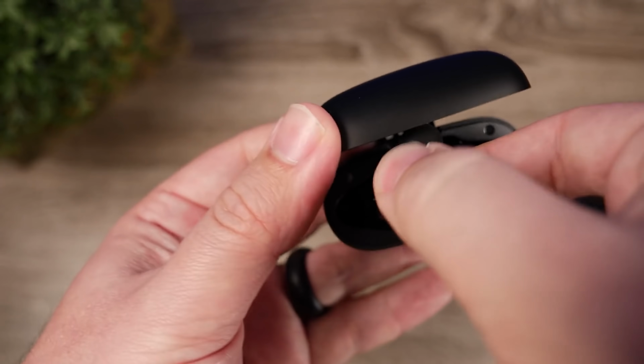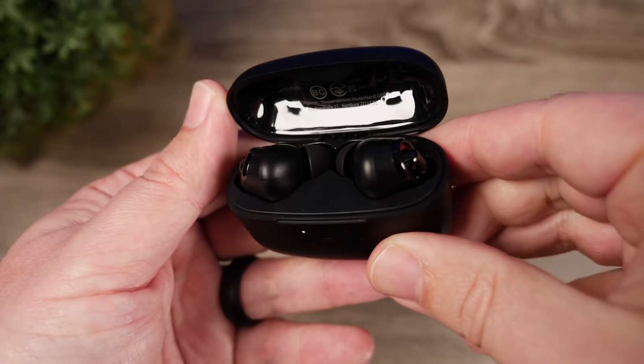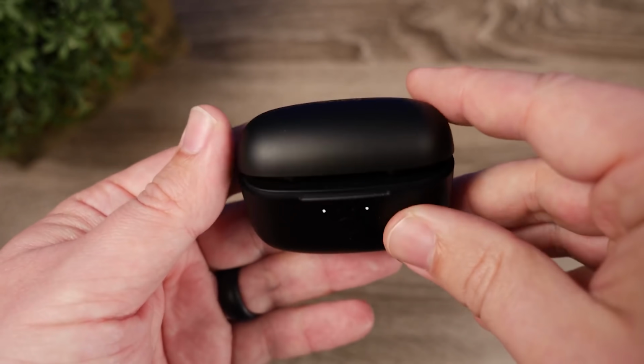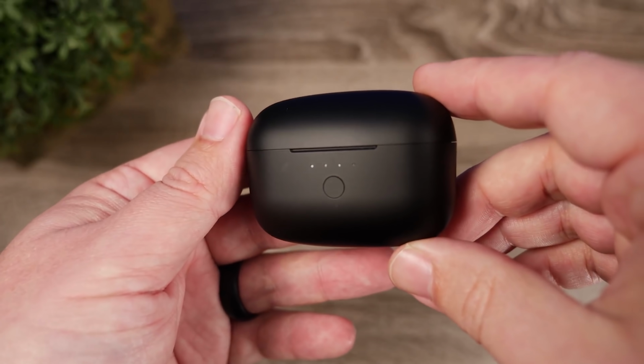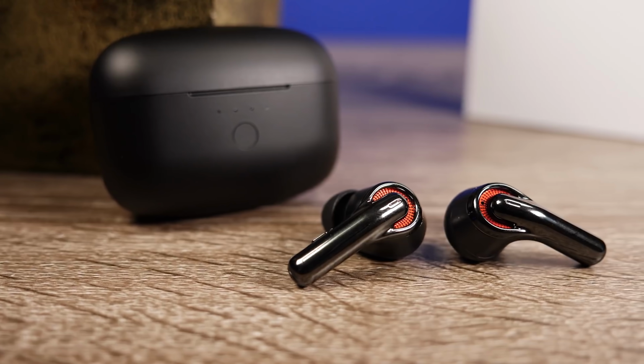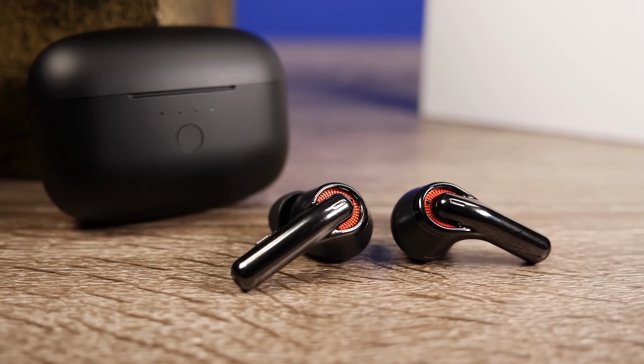And now as far as the battery life on these, again, because it's using that Qualcomm chip, it allows it to get 12 hours on the earbuds themselves with around 50 hours total using the case. And in the rare case that you pick them up and the battery's dead, a quick 10-minute charge will get you an hour and a half worth of use.